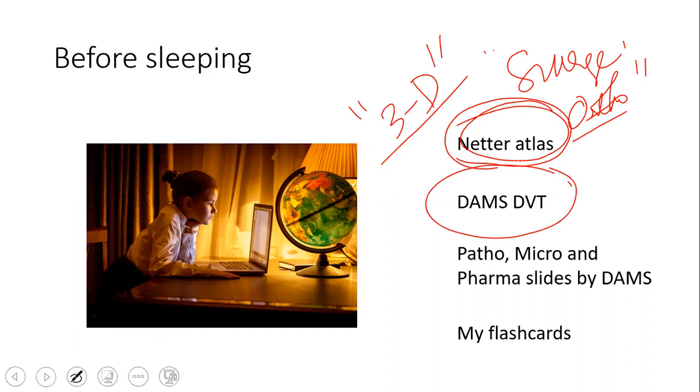There's Stamps DVT, which is the best ever. I never really had a chance to attend the DVT, but I had access to it. So I used to just go through the slides. I used to go through all the images that were given in the DVT slides. They also added new drugs and everything. I used to just go through the slides because they tend to focus on important topics which keep repeating in the exams.